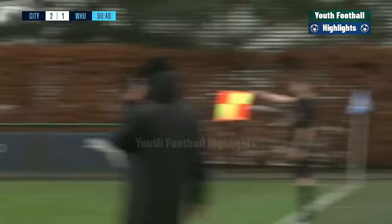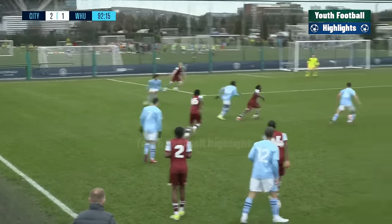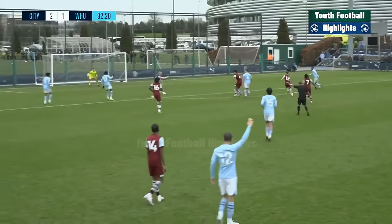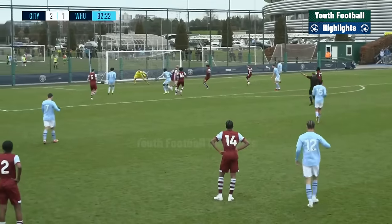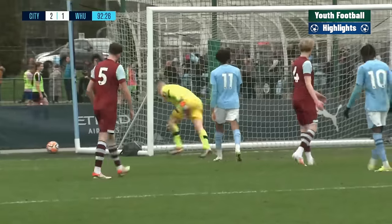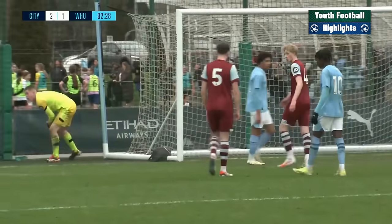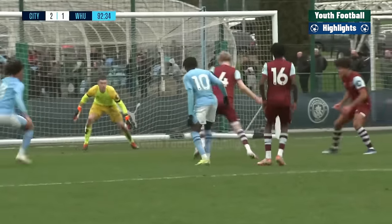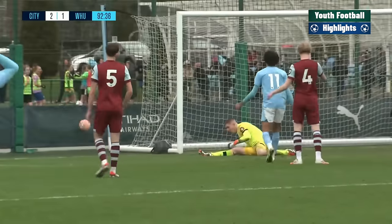Well, here's Wright. Managed to ride the challenge, finds Undala. His shot was blocked. Oh, and nearly an own goal by Golambekis. And it goes out for a corner. Undala blocked by Golambekis.